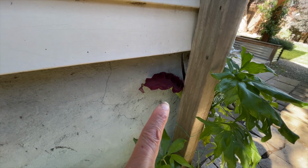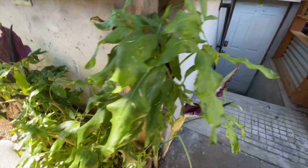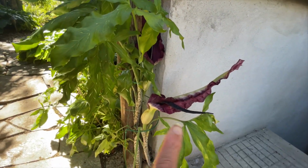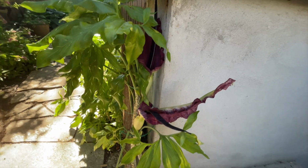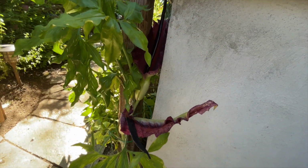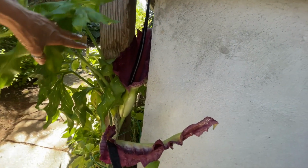And I notice that I have another huge flower here. And let me take you around the corner and see how this is dying off now. And I actually didn't even realize that this one back here was even in existence until just a few minutes ago.